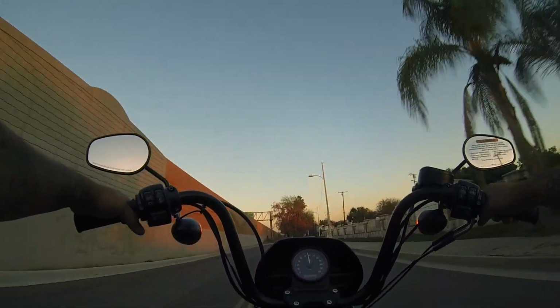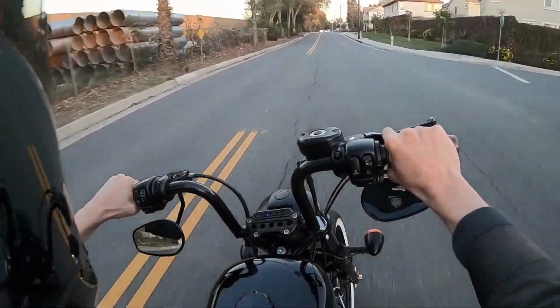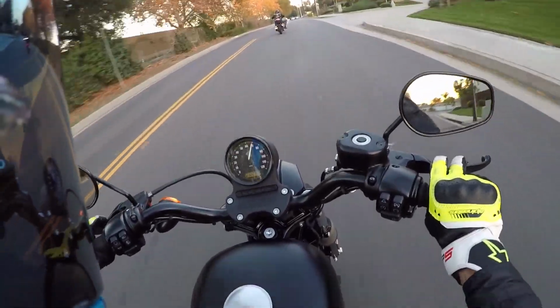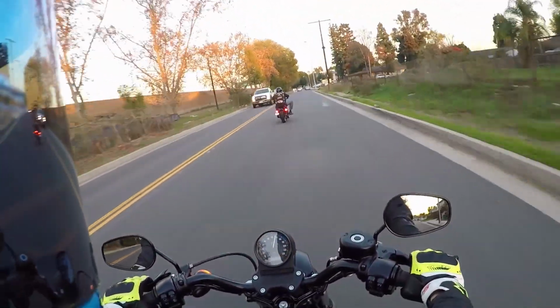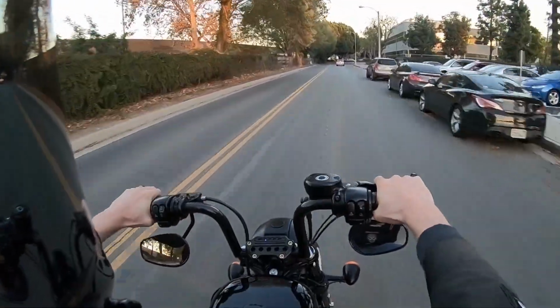And there were key bikes within each of these families that collectively started this factory blacked out movement that Harley-Davidson quickly named their dark custom lineup. I don't think they use that phrase anymore. But again, the Softails and Dynas are kind of out of the scope of this video.